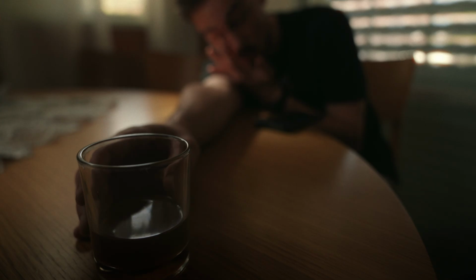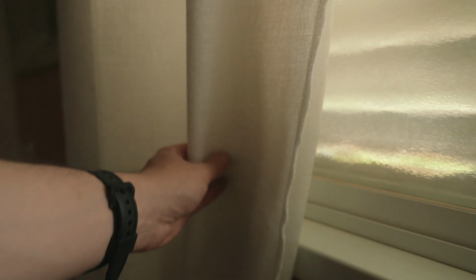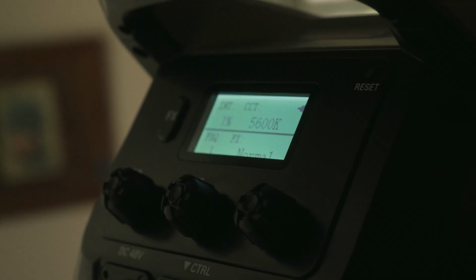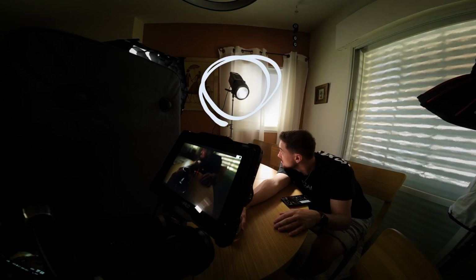A character is waking up in the morning with a hangover, and I started by placing the camera on a tripod, looking a bit down, and then I turned the room lights off and set the curtains to my preference. Also I used a blanket to block some of the light that was reaching the table from the right window, and then I set up the RC350B with the Fresnel lens and focused this light to hit only a part of my body and recreate the feeling of a hard light reaching from a window.